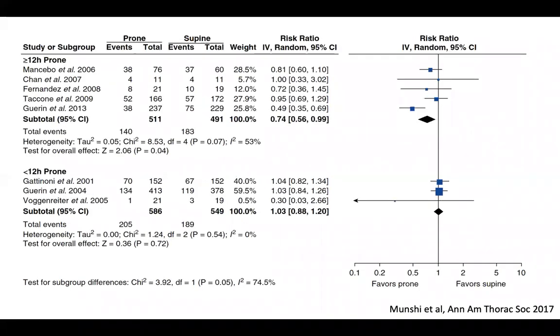Another important aspect, on this next slide of the same meta-analysis, is that when you stratify studies based on whether they prone patients for more than 12 hours or less than 12 hours, there's a significant mortality benefit to proning if you prone them for more than 12 hours a day. And that is what we are doing with most of our patients who satisfy criteria for being proned: proning them for at least 16 hours a day, if not more. There are a few patients we have proned for 24 hours or more too.